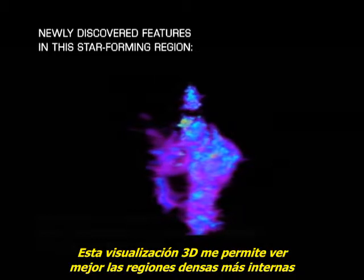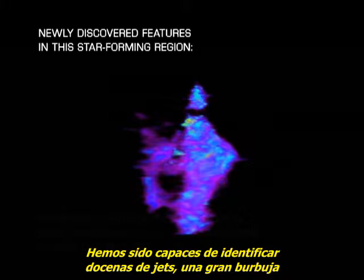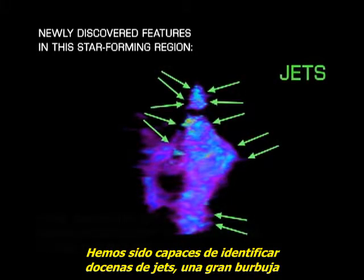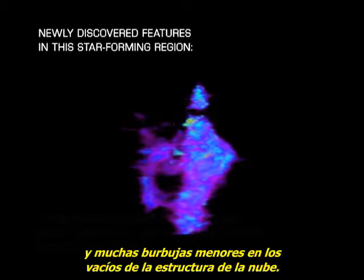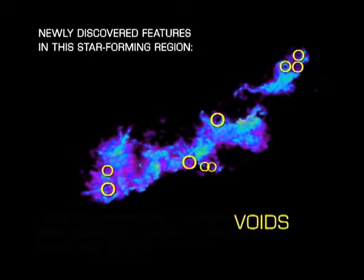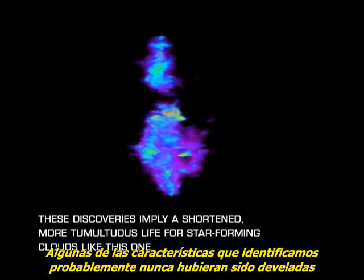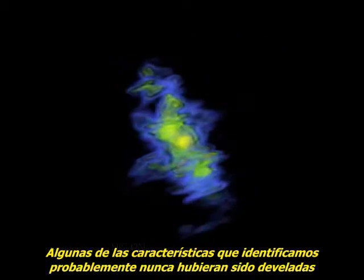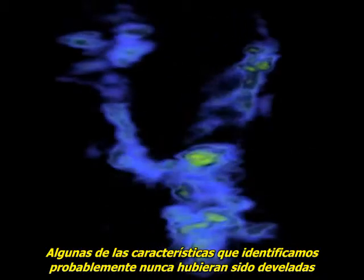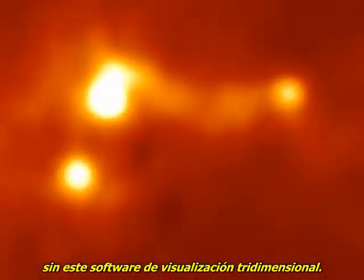This 3D visualization allows me to better view the inner dense regions and velocity structure of the gas. We have been able to identify dozens of jets, a large bubble or shell, and many smaller shells and voids in the cloud structure. Work that might have taken months using traditional methods only took hours with this software. Some of the features we identified would likely never have been uncovered without the 3D visualization.